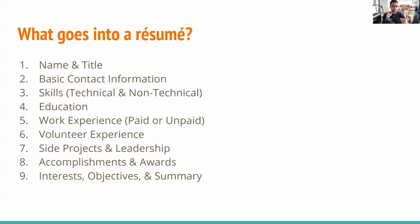You want your resume to be short, hyper-focused, and really centered around the potential impact which you can deliver to another company. So you want to include your name, your title, basic contact information. You don't need your address here. Sometimes back in the day, you'd include your address for mailing. Not as important now. List your skills, both technical and non-technical.